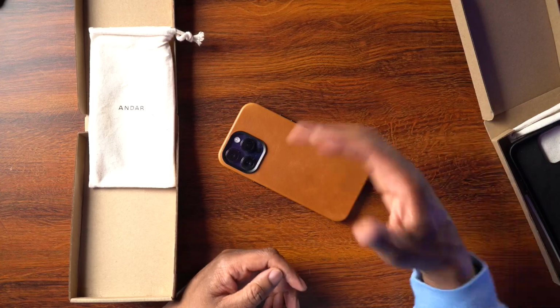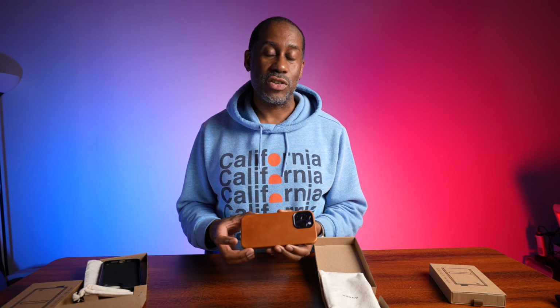And that's vital because I have seen some people set their phone down. Next thing you know, there's all kinds of scratches on there. And they're like, how'd my phone get scratched up? Well, because you had it resting on an abrasive surface. When you have a case like this from Andar, you don't have to worry about that because the case is actually going to have a little bit of a lift from the surface to your phone. So yeah, I'm digging it.